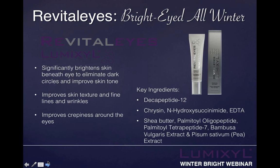So, Dr. Jimenez, tell us a little bit about the other key ingredients that really set this apart. Yeah, besides having our decapeptide 12 technology, we also have what we call iron chelators, which is the chrysanthine hydroxysuccinimide and EDTA. What they do is they help to get rid of all those hemosiderin or iron deposits in that under eye skin, and these iron deposits really are the main cause of those dark circles. So we're able to clear out the iron deposits with these ingredients, and we're able to improve those dark circles as well. The other thing that we do have there is shea butter and several peptides and pea extract. And those are great for helping fine lines and wrinkles around the eyes.